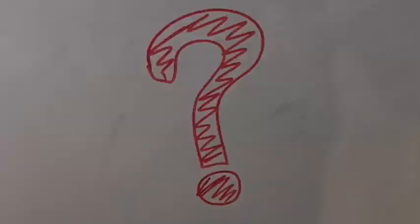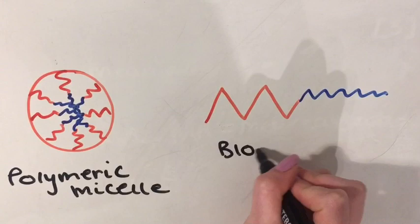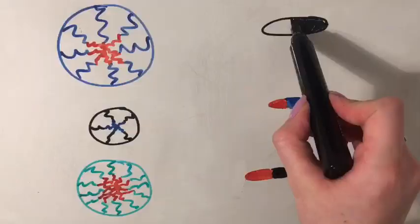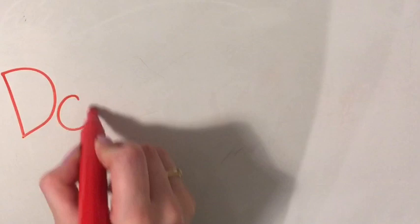they formed? As mentioned before, polymeric missiles are formed from block copolymers. There are many different types of polymeric missiles which encapsulate a variety of anti-cancer drugs. One in particular is doxorubicin, which is used to treat a range of cancers, including certain types of breast, lung and stomach cancer.